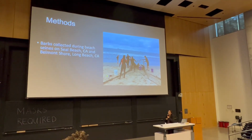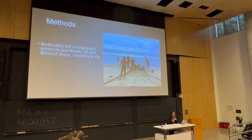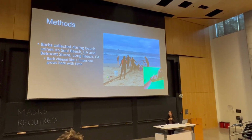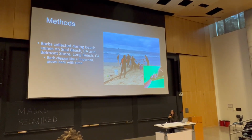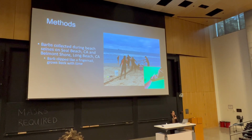To begin, we collected barbs during beach stings at Seal Beach and Belmont Shore. Once the rays are pulled ashore, we can clip their barbs like a fingernail, and this procedure offers no harm and the barb will grow back over time.